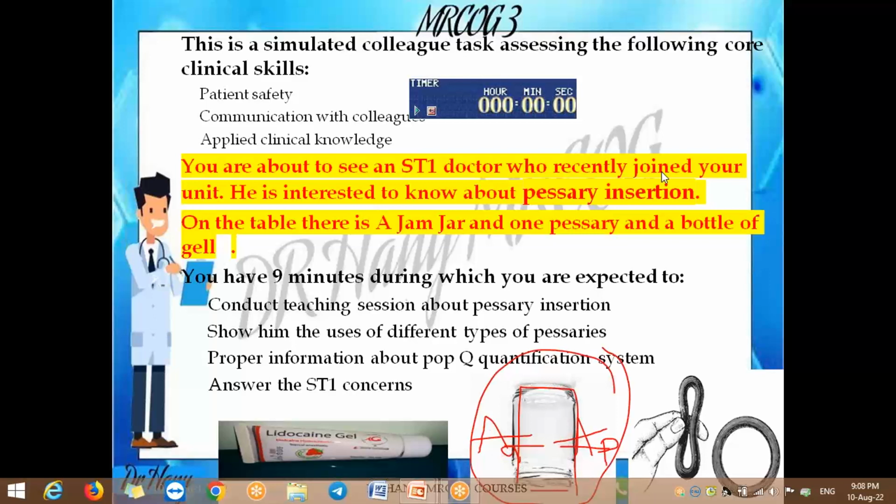So now I told him what a pessary is. Pessary is a plastic device made from rubber, silicone, or vinyl. It works by stretching the vaginal wall and elevating the prolapsed part, supporting the prolapsed part above the symphysis pubis. Imagine with me, this is the cuff, the vaginal vault, and this is the anterior wall and the posterior wall, and here will be the symphysis pubis, and here will be the posterior fornix or the vaginal wall.